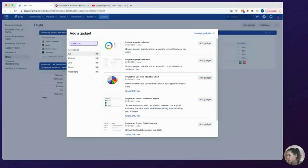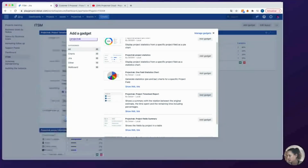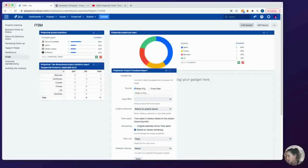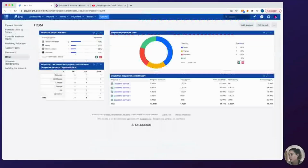So if you come here and you load all the gadgets, you're going to see all the gadgets that are included in Project Track. Here we are doing some time tracking, so let's add this one. Put the gadget here. First of all, let's pick the ITSM filter, the one created together. Then we're going to define that the original estimate is the support pack size, and we should see the original estimate minus the time spent. Then the time unit should be hours. And we save, and that's it.